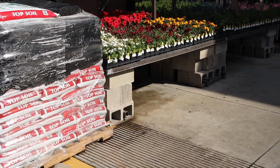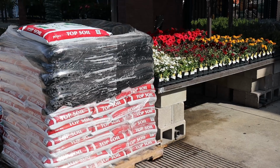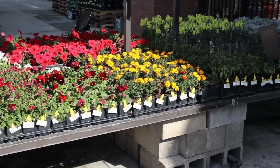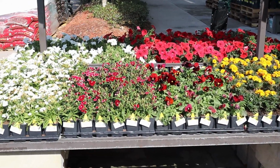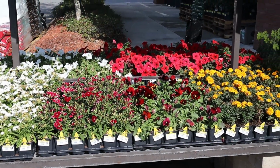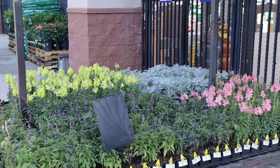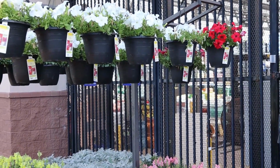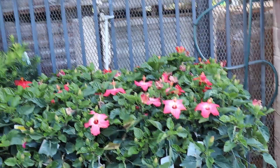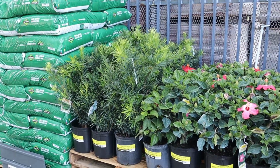Alrighty, here at our local Lowe's to see what's out for spring, early spring. Yeah, I'll be wanting those pansies. We got petunias, snapdragons. They can take the weather, even if it gets cold. Some hibiscus and some podocarpus for hedges.